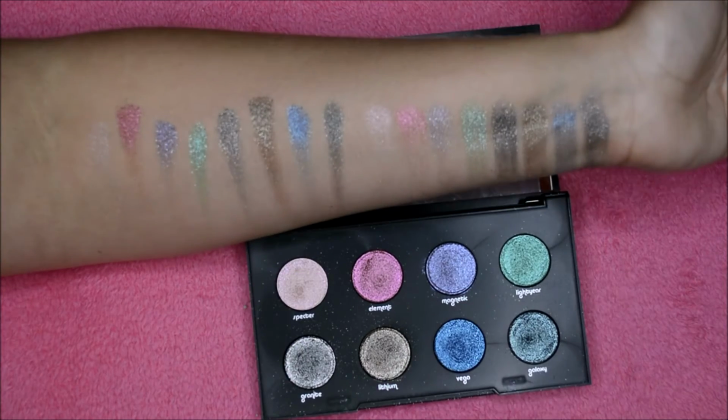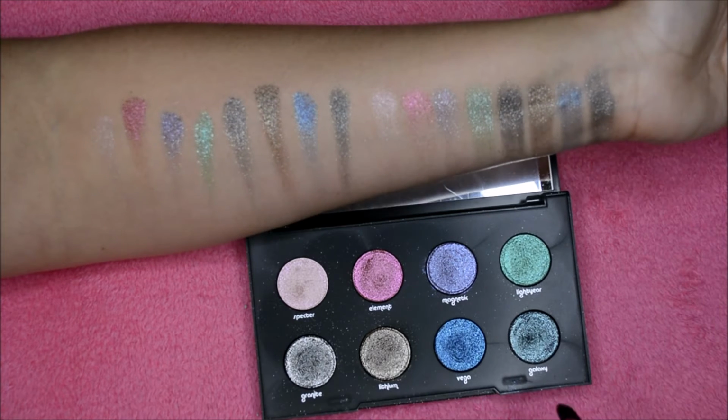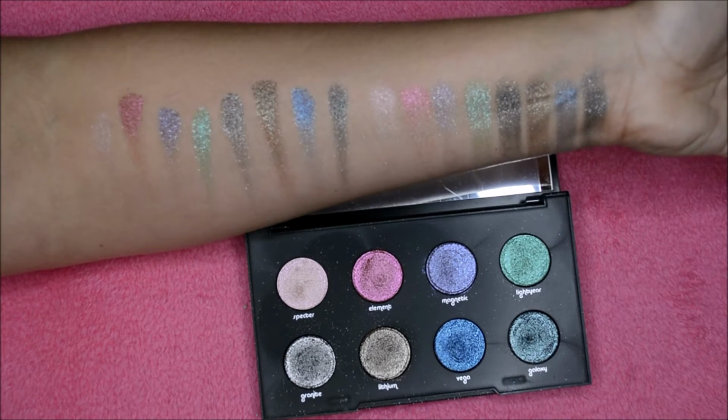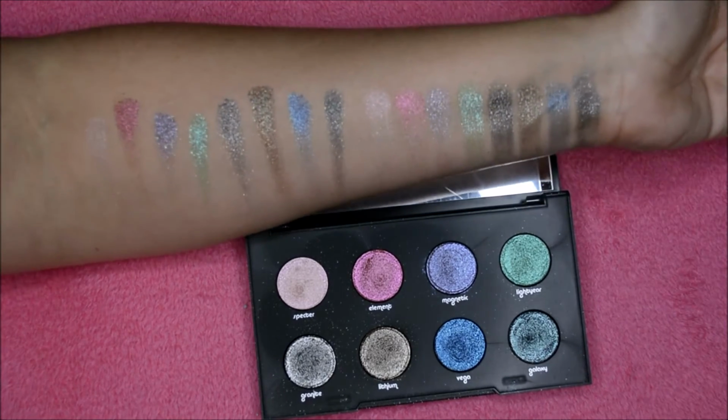The green, I don't really do much green, so that shade right there isn't really going to do much for me. I haven't really gotten to experiment much with the blue because I have blue eyes, it's kind of pointless for me to do blue makeup because then everything just blends in together. So I don't really use much blue eyeshadow.